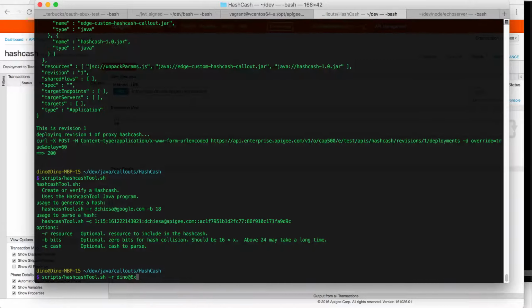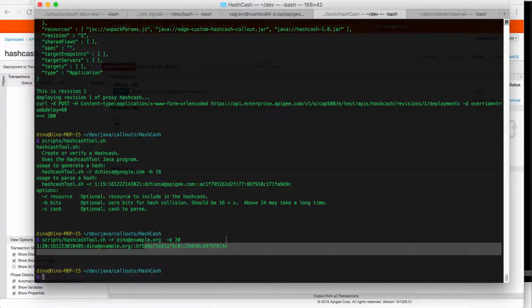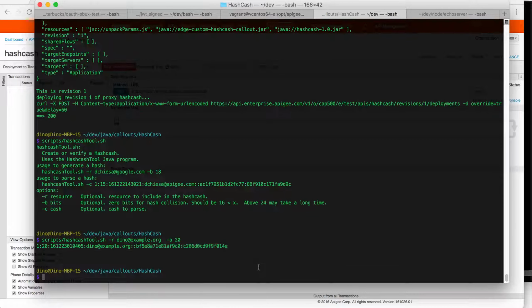In Hashcash, there is a resource string, which I'm putting here. It's just an email address in this case, but you could use a client ID. You can use whatever you want, and then a bit strength. So I'll say 20 bits in the leading zeros for the resulting hash. And what this tool is going to do is run for a little while and then come up with a hashcash that has a timestamp on it, the resource string, and then the additional data that is required in order to get the leading zeros when you SHA-1 hash it.